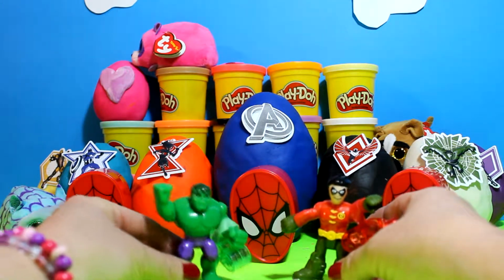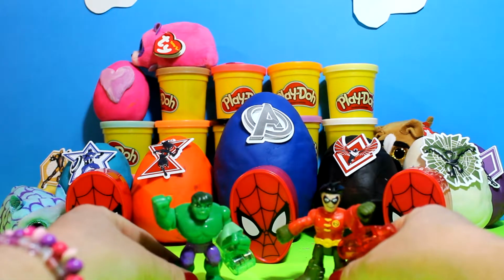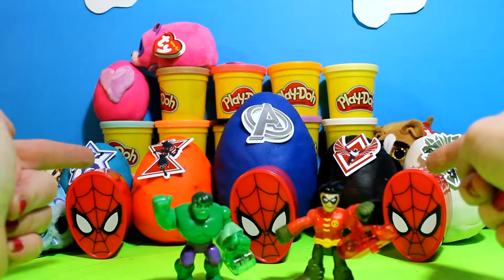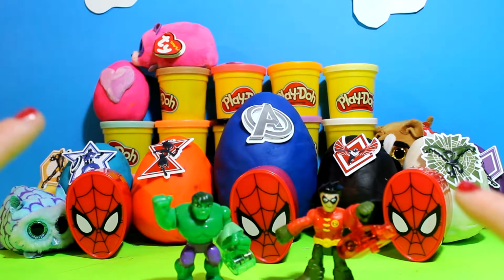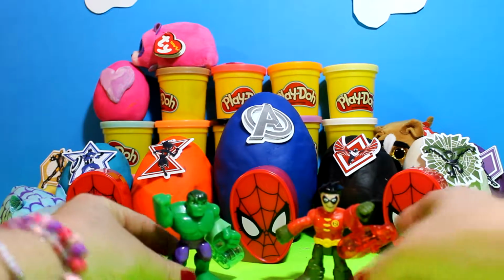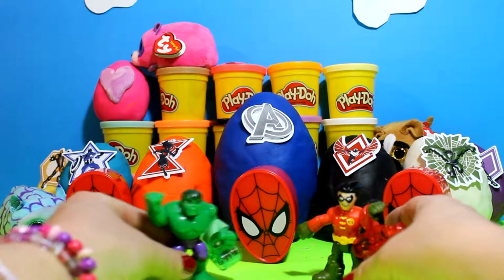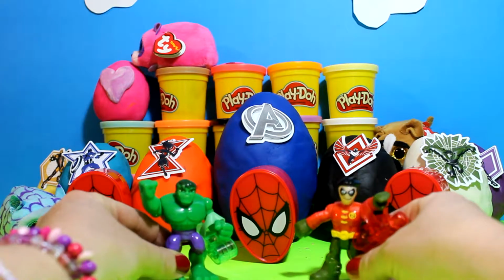Oh my goodness, loves, today on our episode we have Robin and the Hulk, and they have to find their friends. We have a bunch of superheroes from Marvel and from DC that are trapped inside these eggs. Some evil villain put them in there. And the Hulk and Robin are here to help us. They're going to crack open these eggs and find out what's inside.